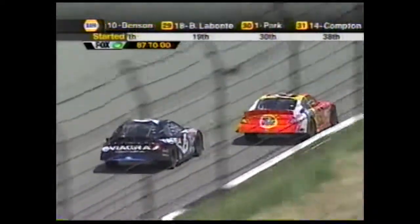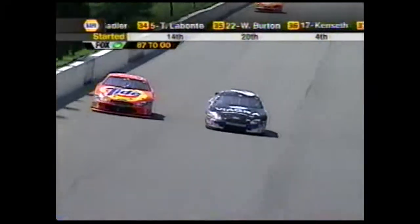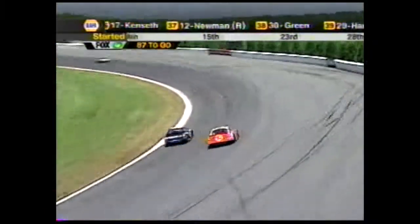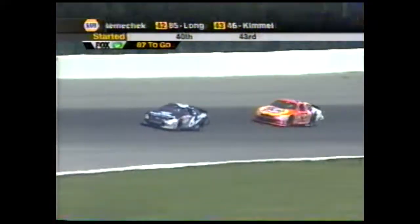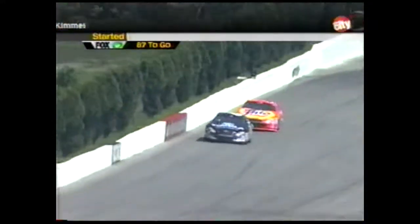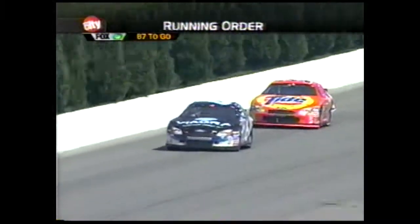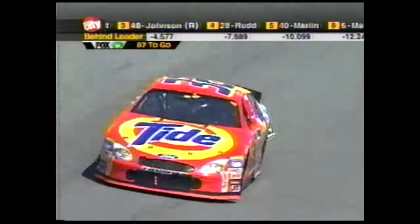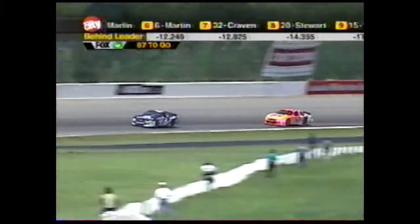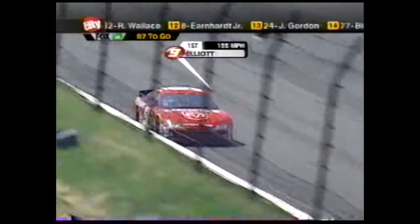Back to 7th place, Mark Martin pulling down on Ricky Craven. Inside for the pass. And as you can see, most of the time, when a guy knows the guy closing is faster than he is, he moves up and lets him go. You can draft here very nicely. You can run down these long straightaways and get a real nice pull, and stay right with the guy in front that just made that pass. This is a super speedway. The slowest they go is 130 some miles an hour in the middle of turn 3, and they hit 200 miles an hour at the end of this straightaway. You can draft just about anywhere here.